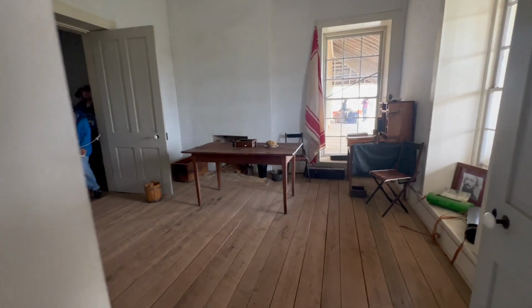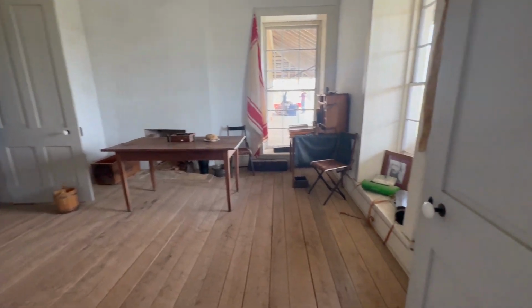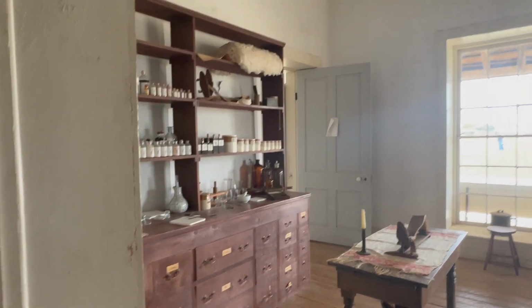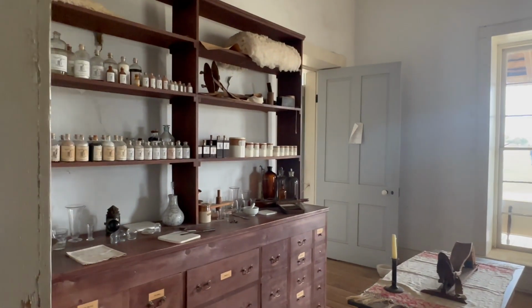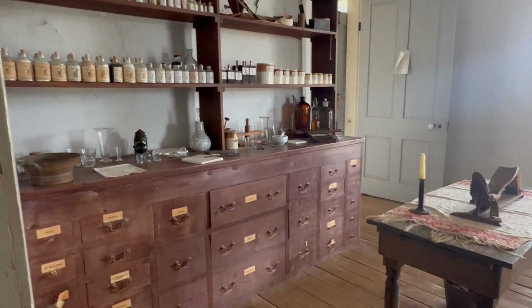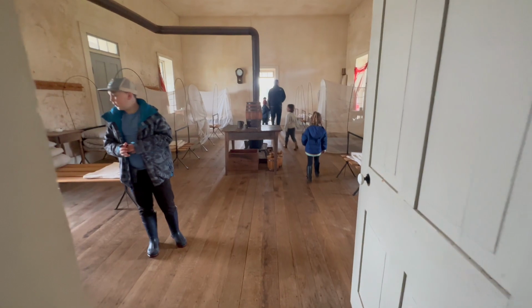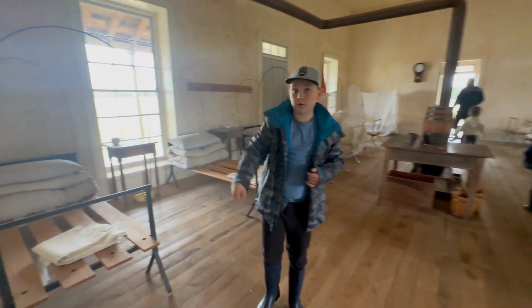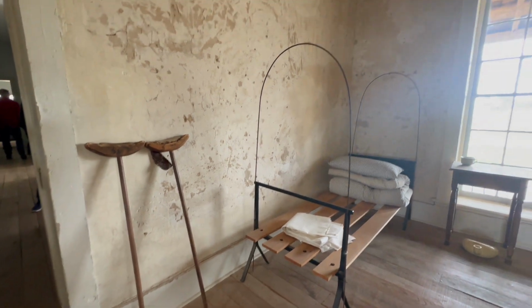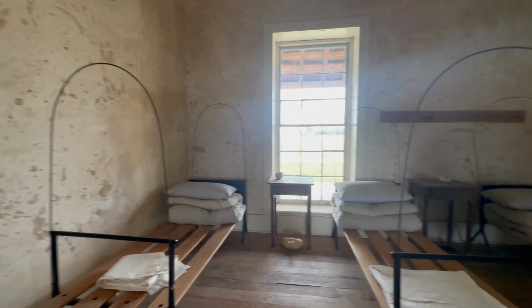These are just the different rooms in the hospital. Yeah, and I think that one right there is the one for your foot if you have a broken arm. Oh, sitting on the table. But yeah, against the wall they had all of the medicines and stuff. This is where they would put all of their people who are injured and stuff like that. Their little sick beds.